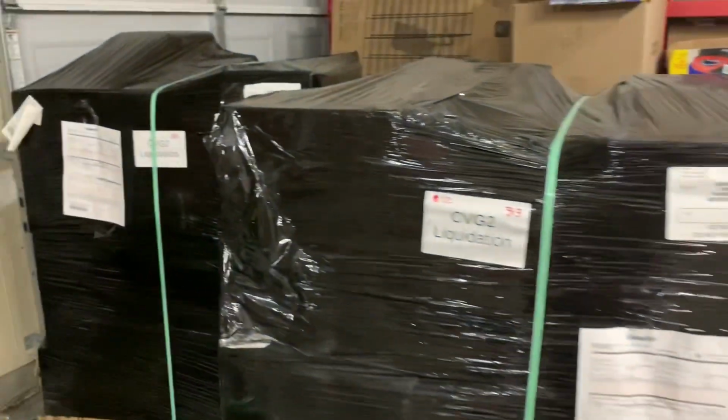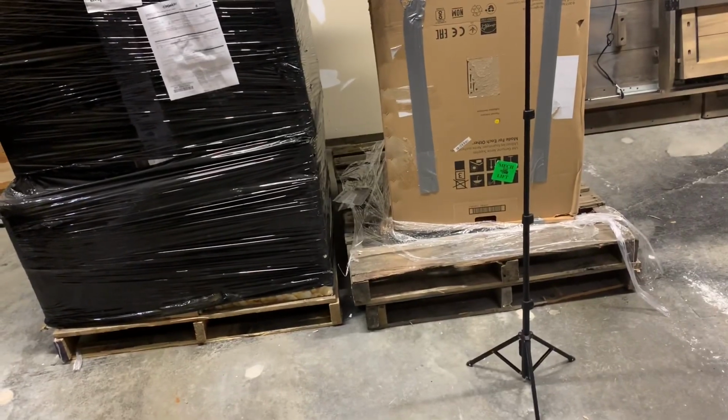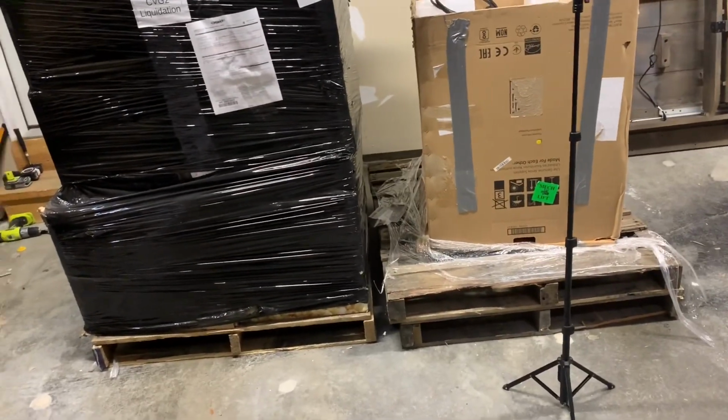There's probably going to be some really cool stuff on these if I got a $2,400 printer on one. Cross my fingers that everything's there and it works. But like I said, my last one worked perfectly.